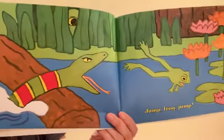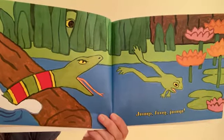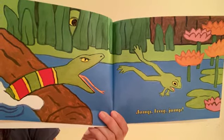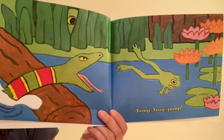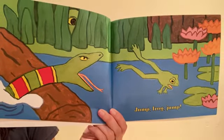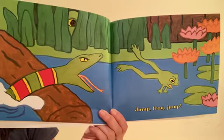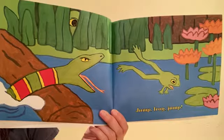Jump, frog, jump! Did you know that the book was going to say that again? Jump, frog, jump. That's the name of the story, and they're going to keep saying it. So the frog jumped away from the snake. Do you think the frog got away? Can you see an eye in the background? Uh-oh.